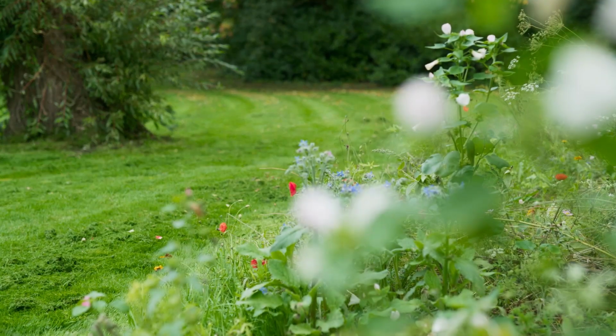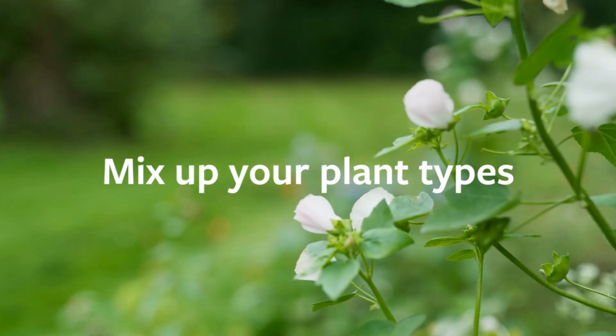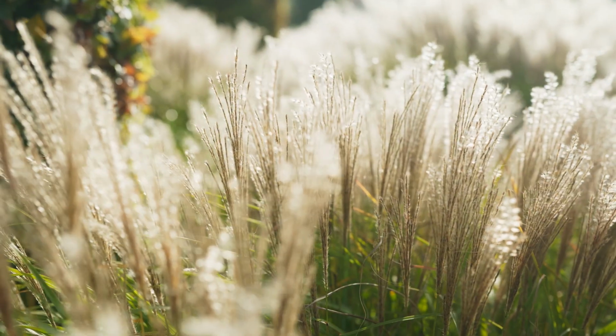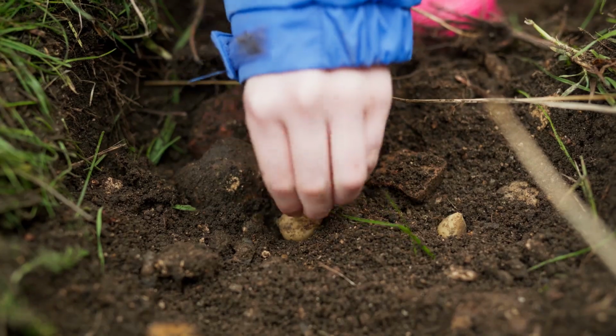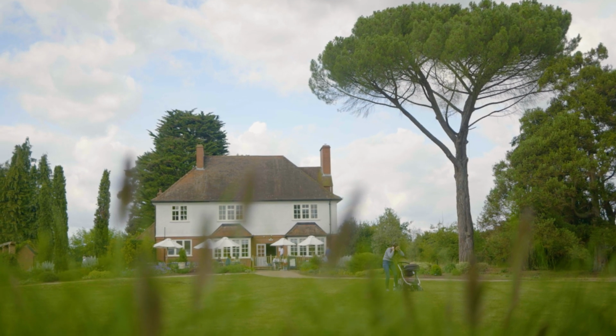When choosing your plants, have a think what they offer for wildlife. The more diverse our plantings are, the more species of wildlife they're likely to cater for. Do a checklist of your planted areas. Do you have grasses and ferns, bulbs and perennials, shrubs and trees, deciduous and evergreens?